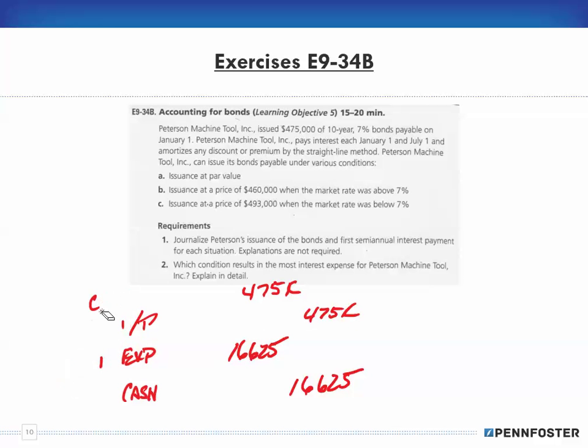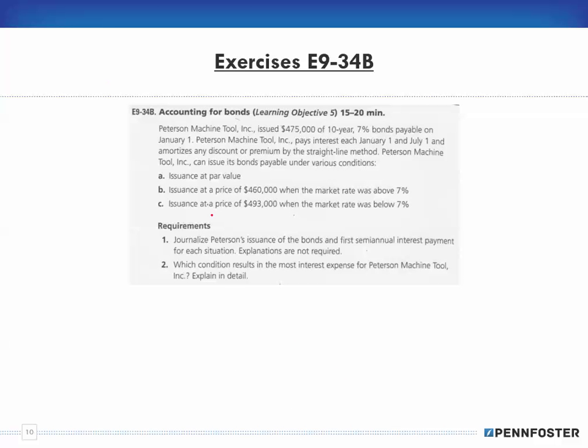Okay, so the next one is an issuance at a price of $460,000 when the market rate was above 7%. Now remember, this is a $475,000 10-year 7% bond. Now we're going to issue it at a price of $460,000 when the market rate was above 7%. Right, so how much are we getting?